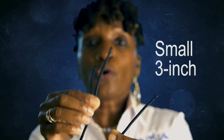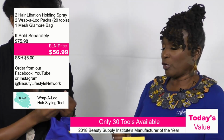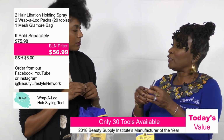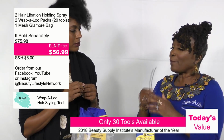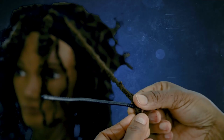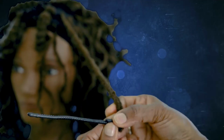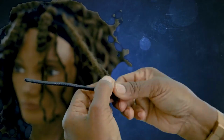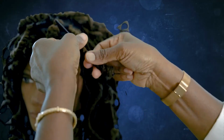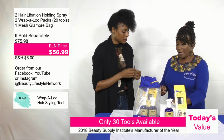Particularly with locs, the difference between Wrap-A-Loc and your traditional roller is that most rollers are made to curl your hair when it's straight. You have a big tool and a little bit of hair to give you a tight curl. Wrap-A-Loc is just the opposite. You use the hair to create the curl, and the tool just holds it because it's flexible and bendable. You actually wrap the hair around this little bitty tool and leave it in to create the curl. If you want bigger curls, you can use more hair per tool. So there's lots of versatility.